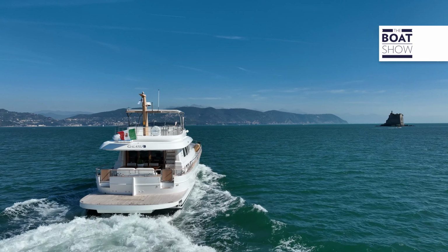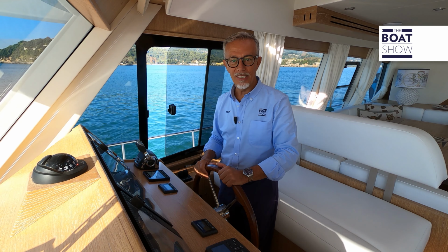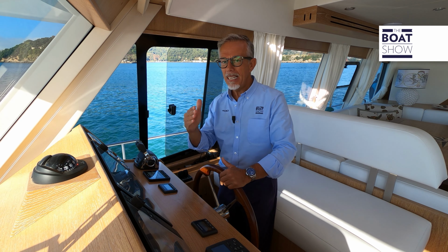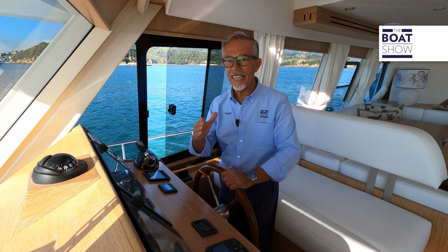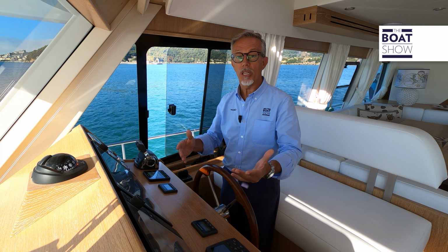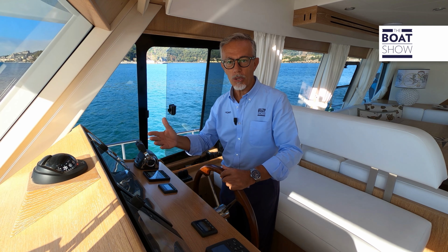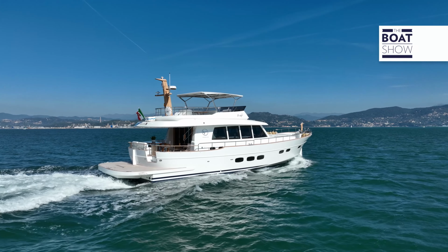If I think about how to use a boat of this type, I imagine long-distance cruising without time limits or travel plans. I also imagine night cruising in displacement mode to find myself the next day in a new port, or better yet, a new coast to be explored and discovered.